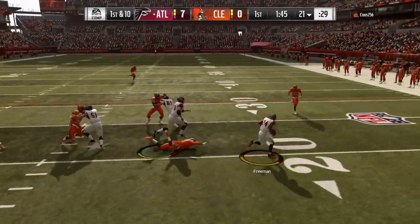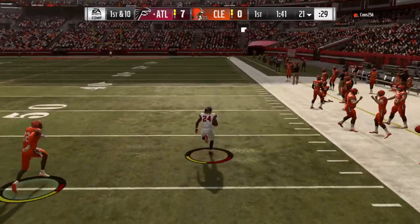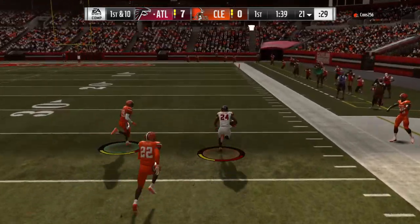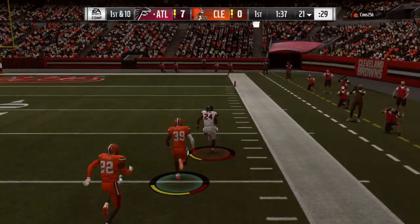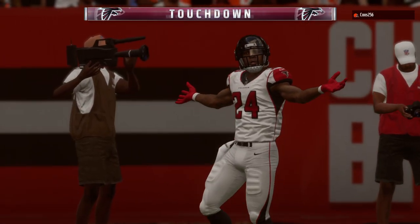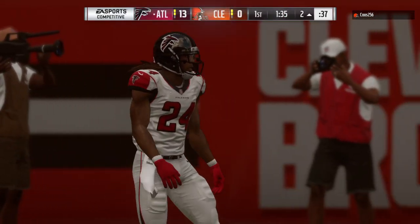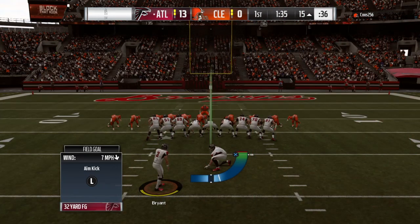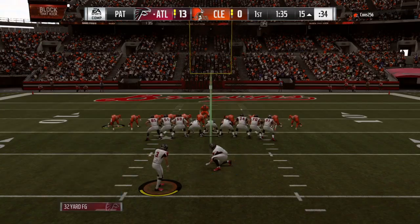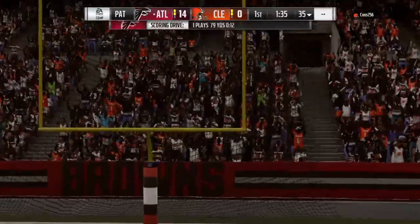Ryan on the handoff. It's Freeman. Powers through. Touchdown, Falcons. Devontae Freeman, 79 yards. And the Falcons are able to show off their quick strike ability. And a pair of rushing touchdowns now for him in the first quarter.